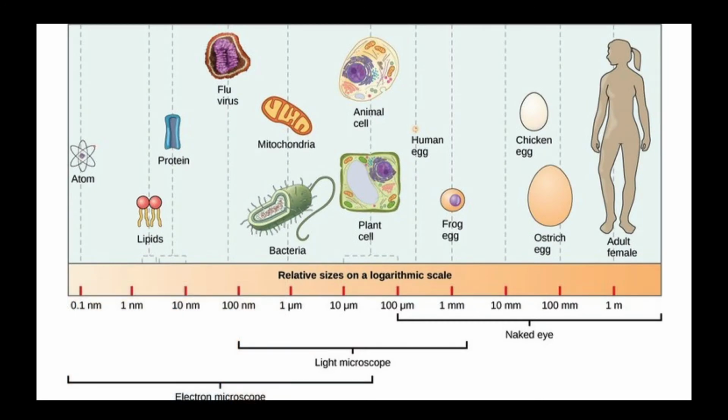And now if we take a look at scales, just to give us an idea, this is a logarithmic scale, which means that the really small things are very, very small compared to the adult female that we see here. But what's really helpful to be aware of is that the bacteria and the mitochondria are the same size, and that's actually not a coincidence, which we're going to see in a moment. And then here we can see that we've got our animal cells, and then the human egg, which is also a single cell, is just a bit bigger here.